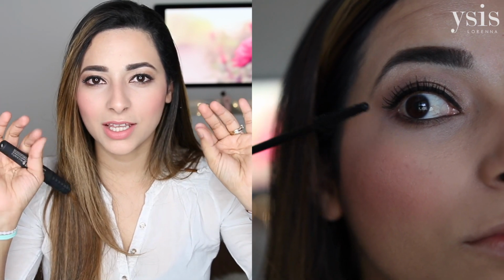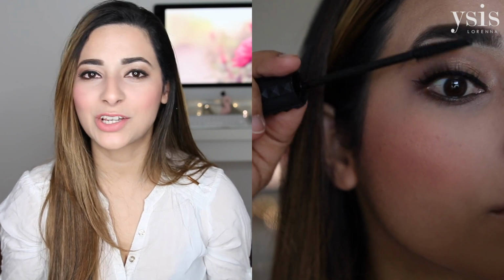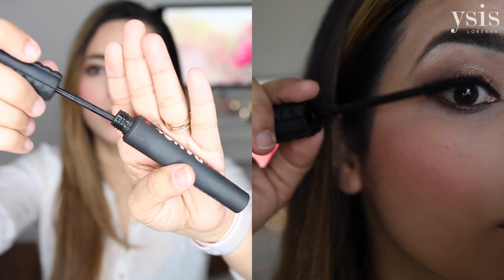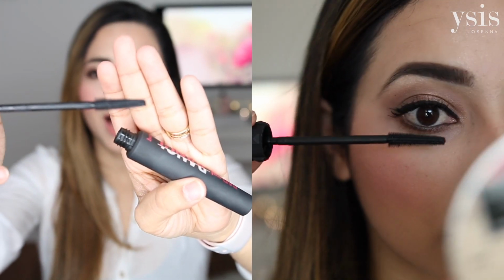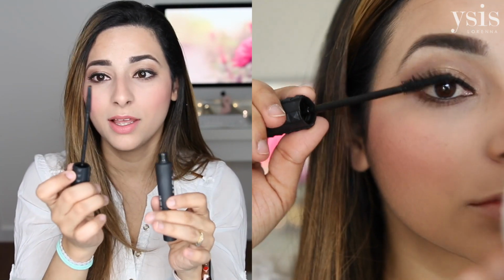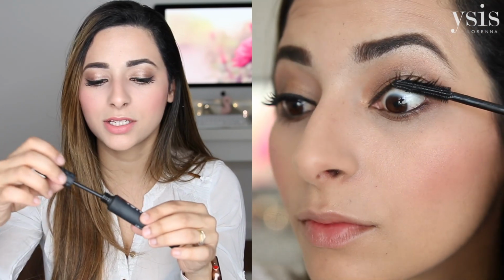Then 2 days ago I discovered this one and I was just like, wow, this mascara is insane. The lift, the volume, the separation that it gives to my lashes, it just makes my lashes look like I'm wearing fake lashes. This is what the wand looks like inside. I wasn't expecting this wand to be any good at all because it is very thin. The bristles, there are not that many bristles in there, and so I didn't expect it to give any volume to my lashes at all, but I was so pleasantly surprised when I tried this.